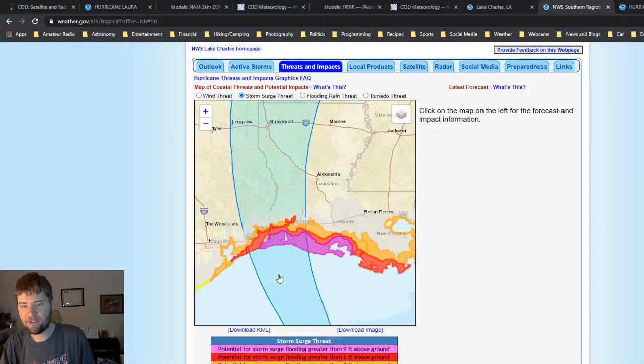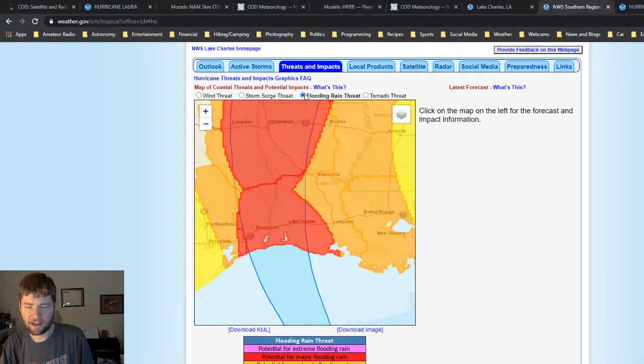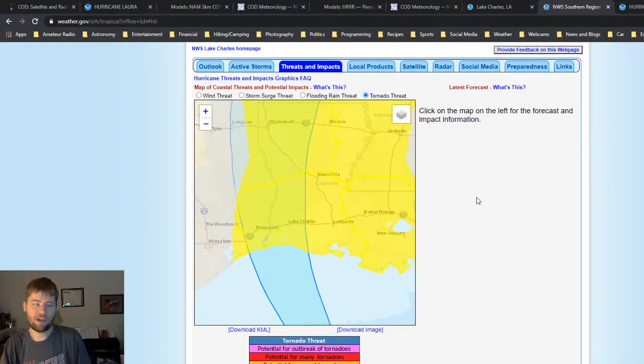Lafayette should be fine. Houston should be fine for surge. There's that flooding rain threat again, pretty similar to what I just mentioned. And then tornadoes are always going to be a threat. Might actually be a bigger threat over towards the Baton Rouge and New Orleans areas. That, in my experience, tends to be something more in the periphery of the storm than close into it. So don't be surprised if you start hearing tornado watches going out later today. That's typically a threat for these hurricanes. Usually you're not talking major tornadoes with that, though there are some exceptions.